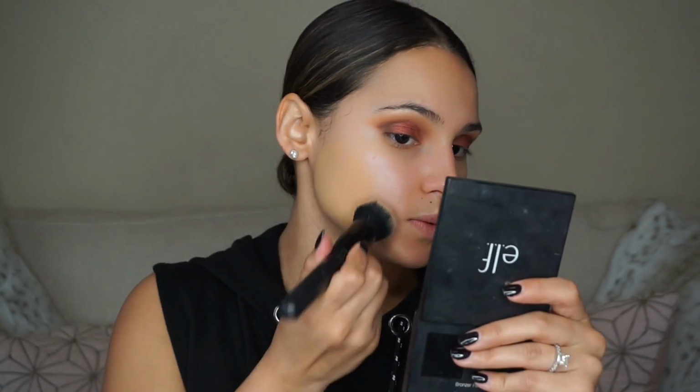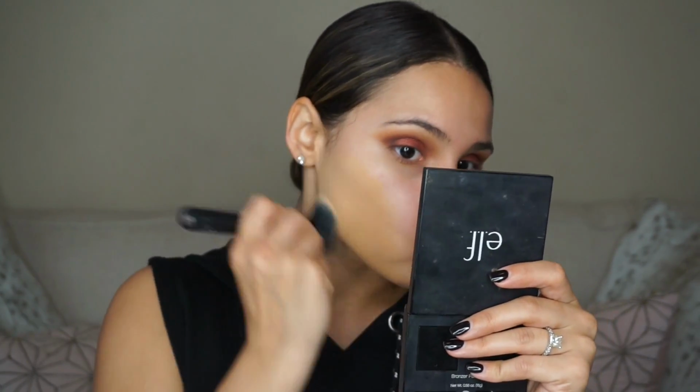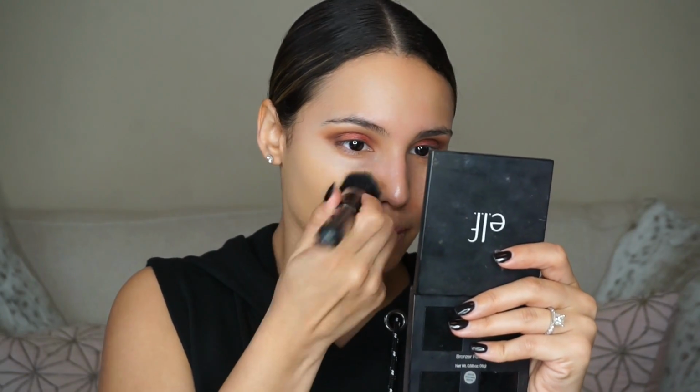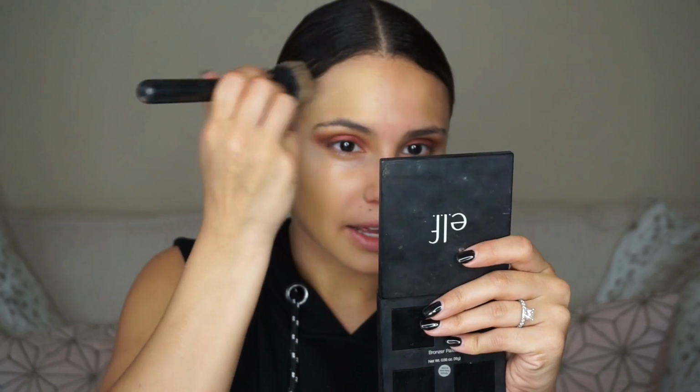This color, as long as it doesn't oxidize, this color is literally perfect. Like, look at my neck and look at this. Wow, this color is perfect. Okay. So it seems to be spreading really easy and blending in very easy, which is really good.